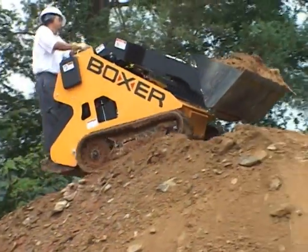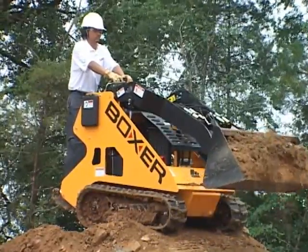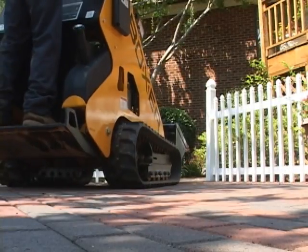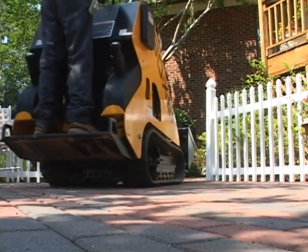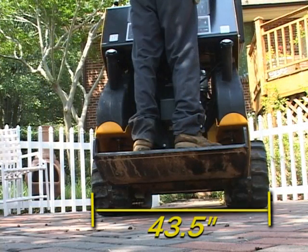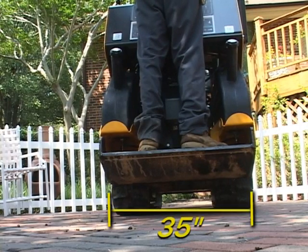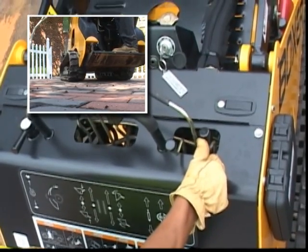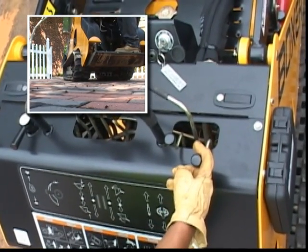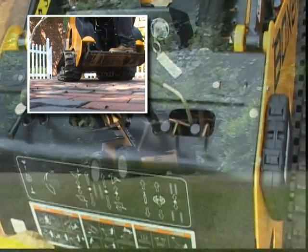The Boxer 500 series offers 2,100 pounds of tip capacity. The 500 series is available with either gas or diesel engines and is the only mini skid on the market today to offer a variable track widening system. The variable track offers a fully extended width of 43.5 inches and a retracted width of 35 inches. A lever on the control panel allows the operator to narrow the track width to maneuver through tight areas such as gates and sidewalks, then expand back to full width while in operation for increased stability.